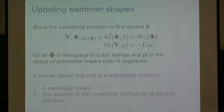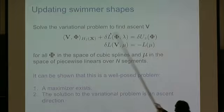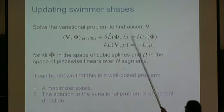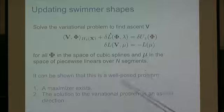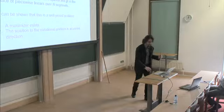And the third thing is actually being able to use that information to update the swimmer shape. And we do this through a variational problem. So we say, okay, well, given this inner product and with the constraint that you have this length fixed, if we solve this variational problem over a space of cubic splines and a space of piecewise linears for our constraints, we find our new velocity field and allow the domain to deform with that velocity field. And you can show that this variational problem actually is well posed, and you can show that a maximizer exists. And you can also show that the solution of this actually points you in that direction. So that's something else that's nice.